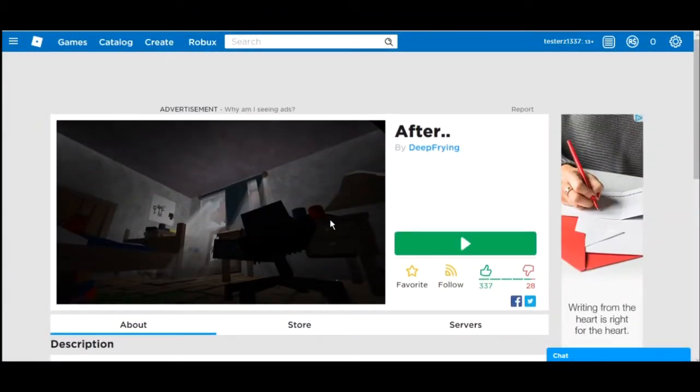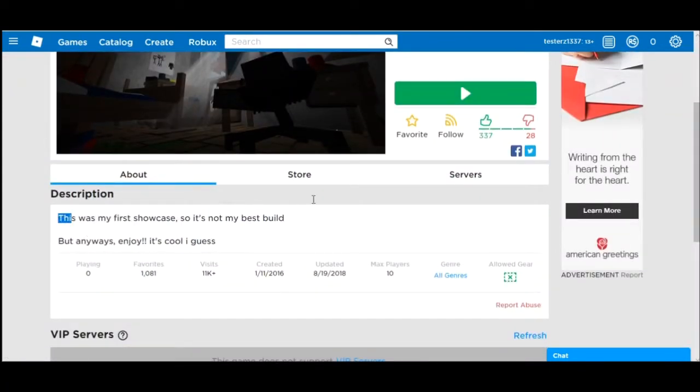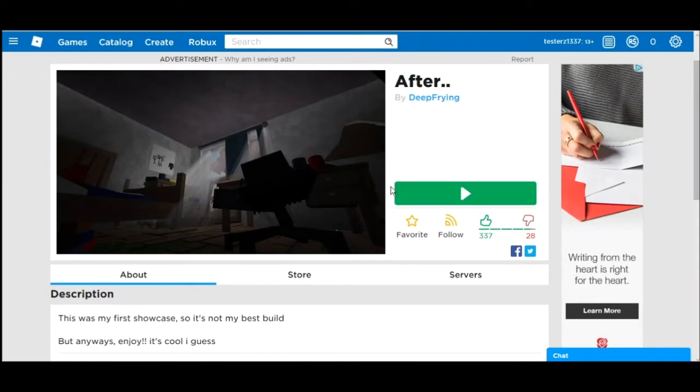This last one is After. Let's see, the description says, this was my first showcase, so it's not my best build. Well, alright. Let's see what you got. Okay, so I can't zoom out. The game forces me in first person. That's not usually a bad sign. That just means, yeah, it's better immersion.